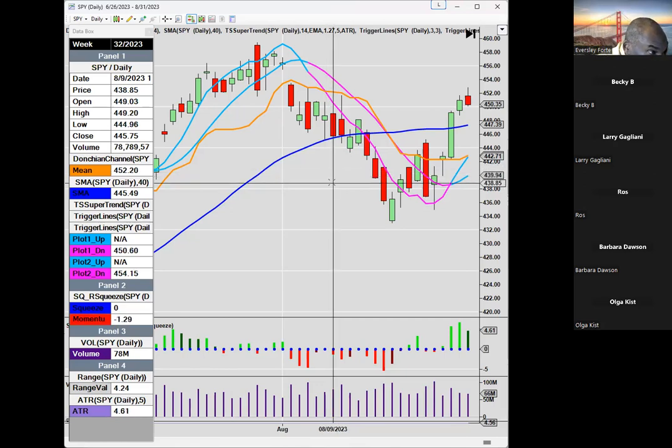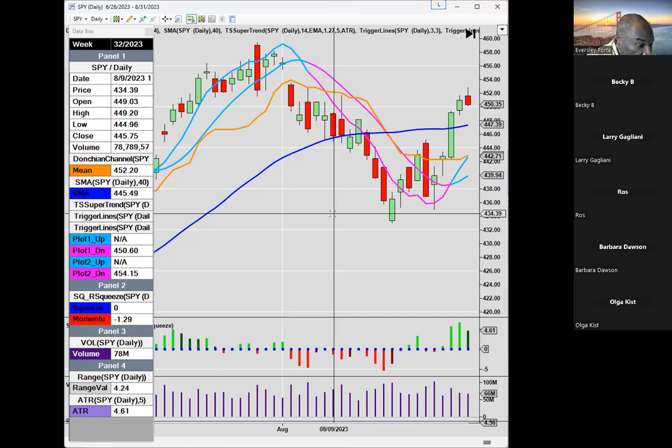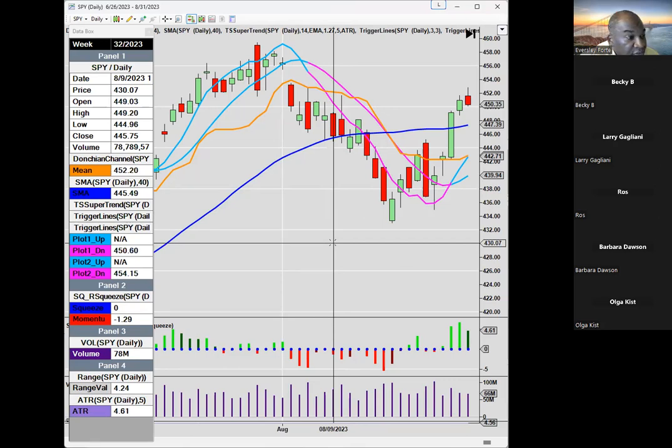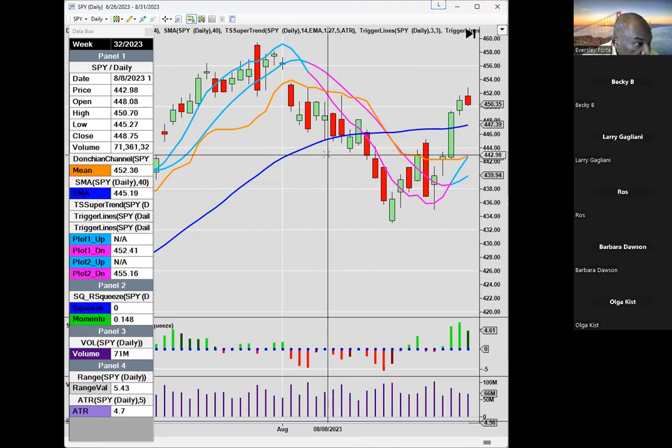So we see where the target is. ATR this day is $4.61. The signal day, the day we got our sell signal. I'm going to type it in the chat window actually. Target equals 4.61. That's the ATR, that's the target. So ATR is average true range. It's a measure of the volatility of the underlying product, which is the ETF.